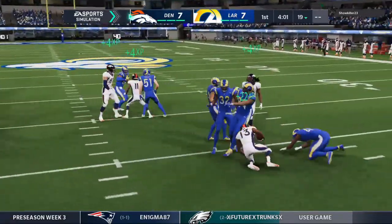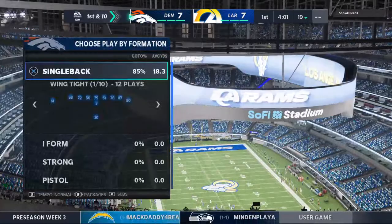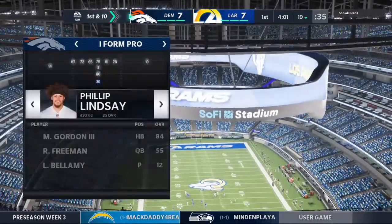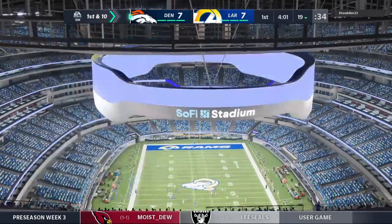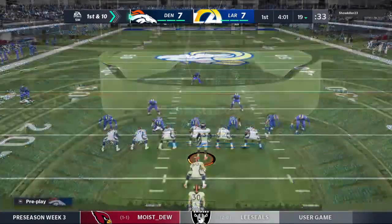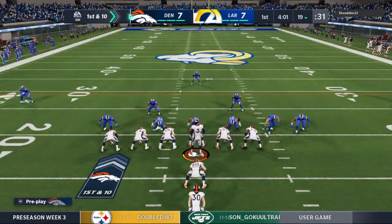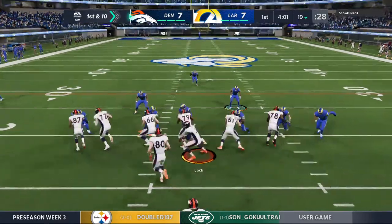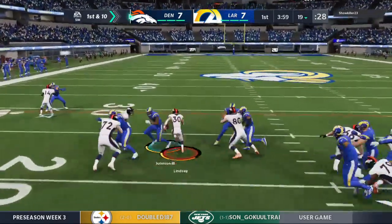And only able to get this to the 19, so probably should have opted for the touchback. Broncos take over 1st and 10 at their own 19-yard line. The Broncos onto the field, ready to start their next drive. Last time they were out here, they had the benefit of good field position, led to a touchdown. This time, they're going to have to work for it.